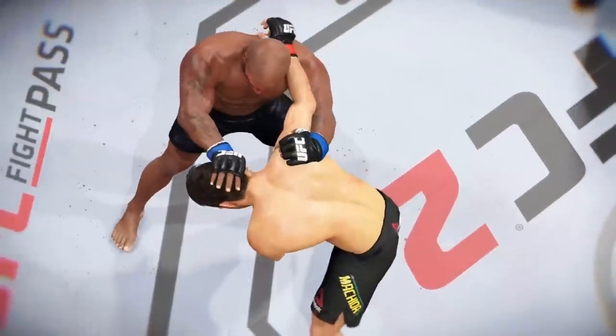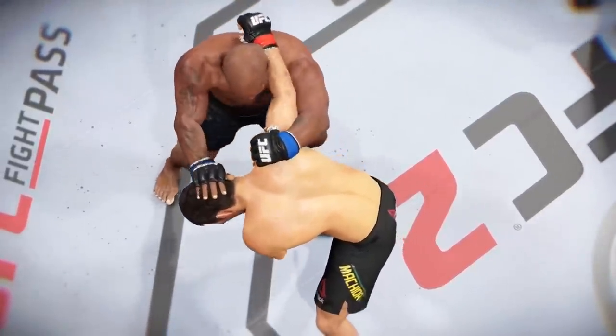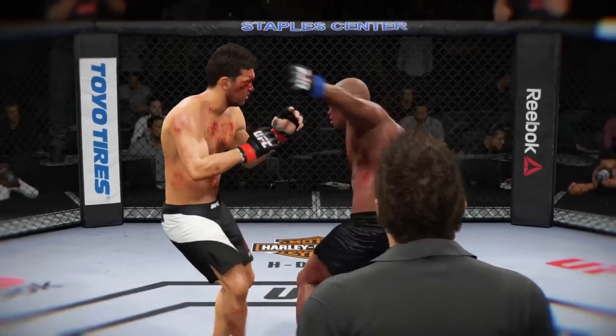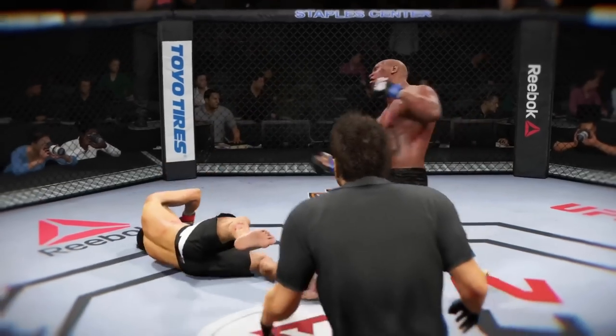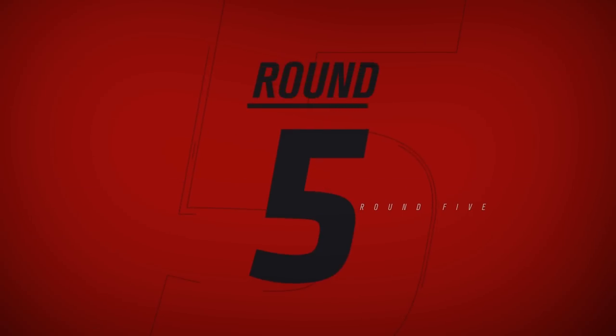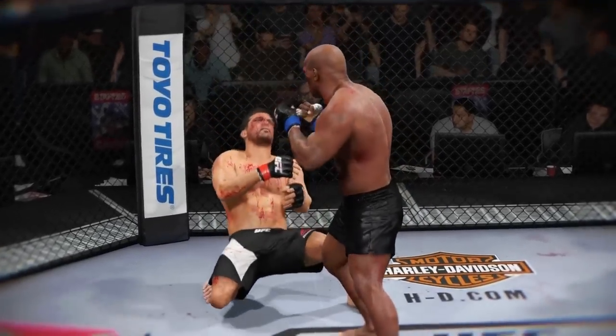Round three. Look at the force generated by this knee to the head. Round four. Here's the knockout. Perfectly placed shot. And the legs go right out from under him. Round five. Picture perfect technique and gets the knockdown.